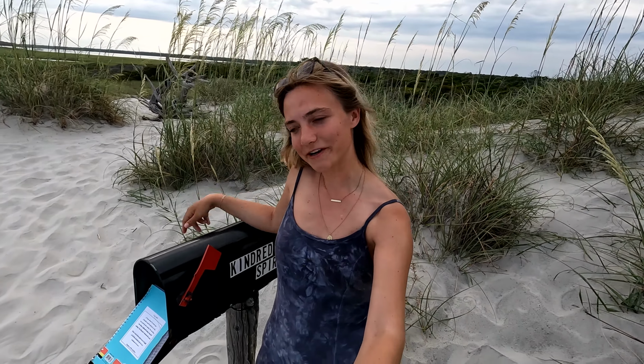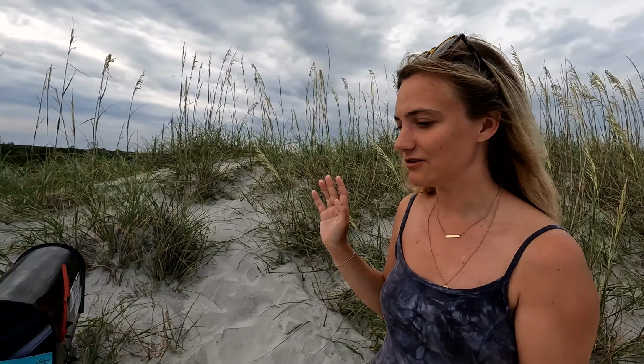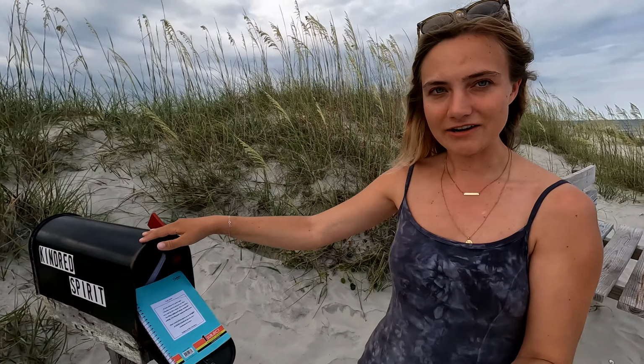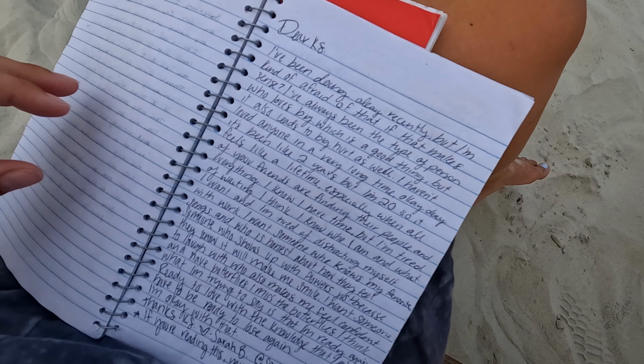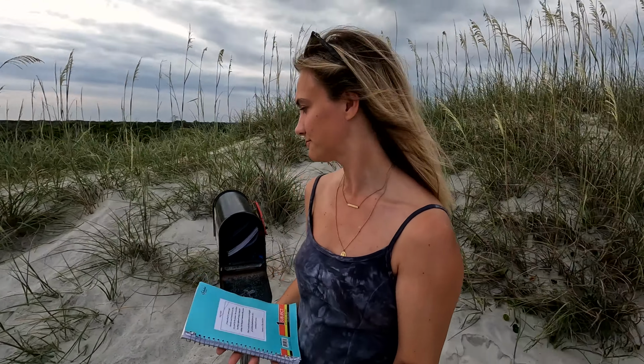So this is the Kindred Spirit mailbox in Bird Island, North Carolina. If you ever read the Nicholas Sparks book, For Every Breath, this mailbox is what that book was based on. That's how I know it, but it's been here for over 45 years. I forgot what year it was put here though. It's a place for people to come and write love letters or their deepest thoughts, and just share them with strangers basically. They write them down in these little notebooks and put them in the mailbox for other people to read.